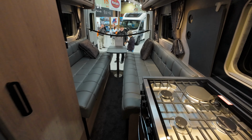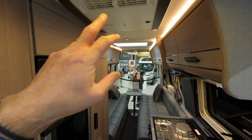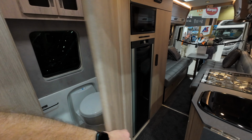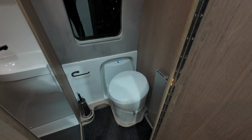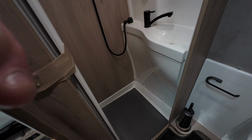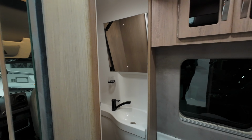So obviously you've got longitudinal sleeping at the back. You've got things like built-in aircon. If I have a quick look in the shower cubicle here, they're really making use of that extra length of van. You've got a really sizable shower in here that you can see there.